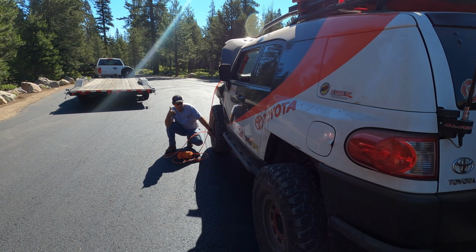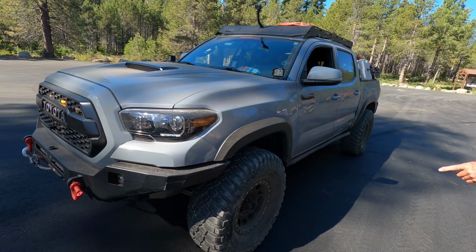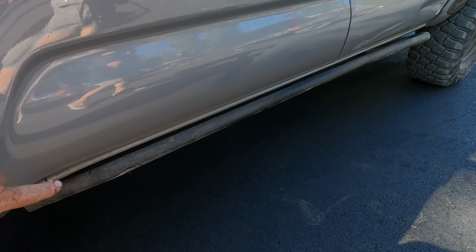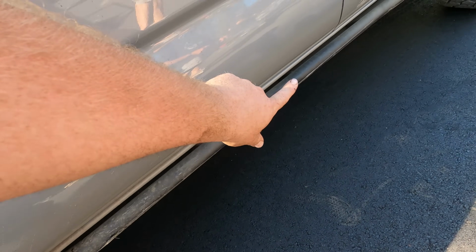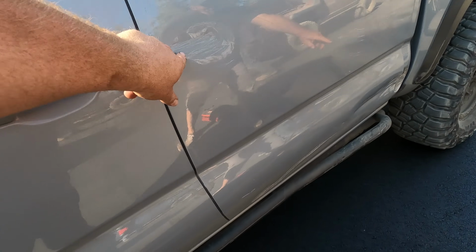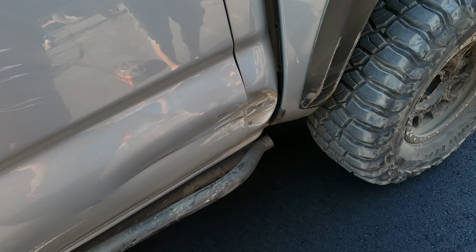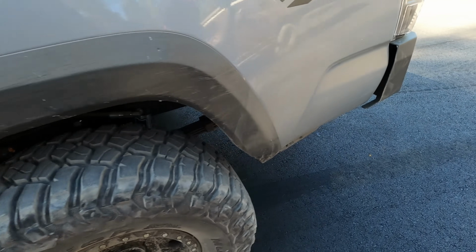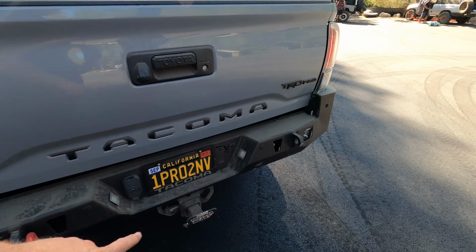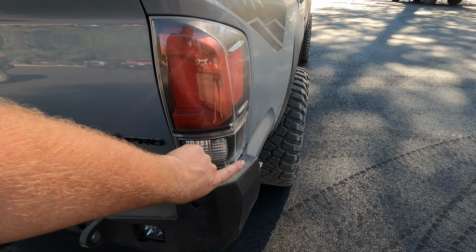No damage. All right, now let's check out Dan's Tacoma here. It's got a little carnage. A little bit. Chewed up a little plastic there. He's got to get some deeper rock sliders to protect his door from stuff like this and this. Ooh, and that's a deep one right there. It just happened on the way out this morning. Really? Oh, jeez. And then lost some taillights. And on this side, the bumper got tweaked up and crushed the taillight.